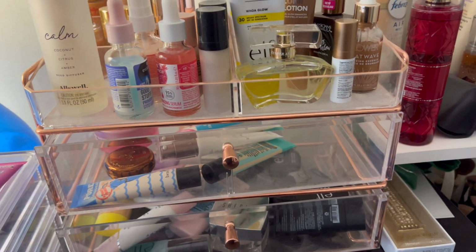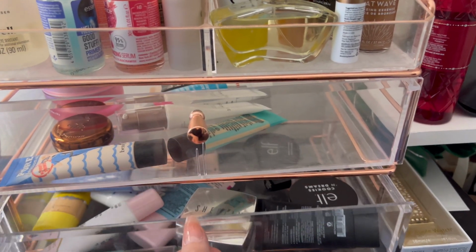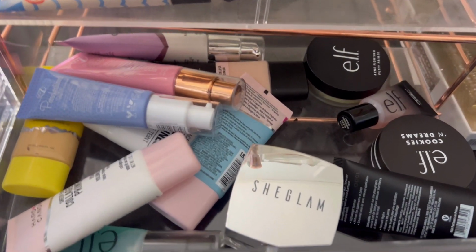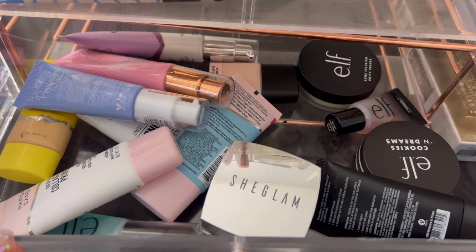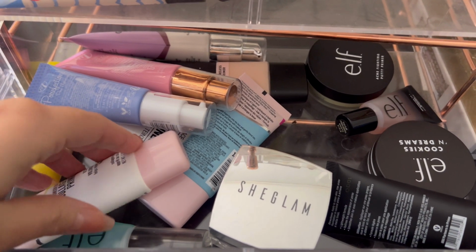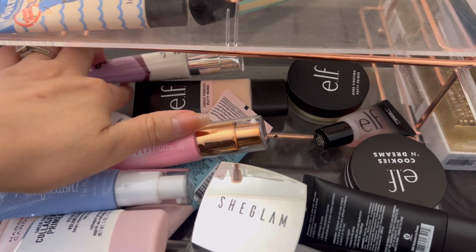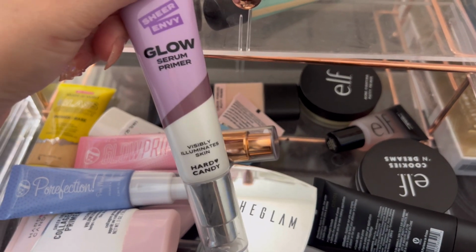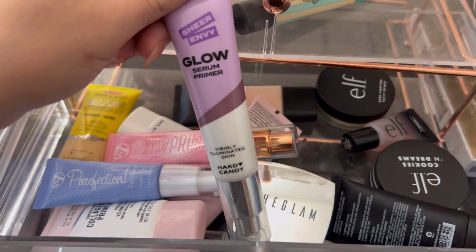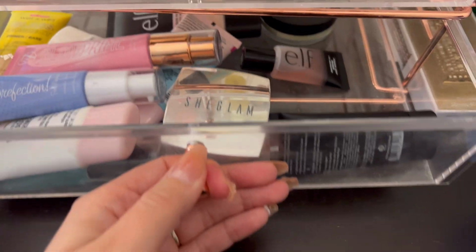Let's go. All right, let's start with some primer. Since we're keeping this drugstore, we're gonna pull out of here. I want to use something that I maybe haven't used in a while. These are newer. I feel like I haven't reached for this primer in a while. It does have a nice glowy tint to it. And this is from Hard Candy. So let's actually go for this.